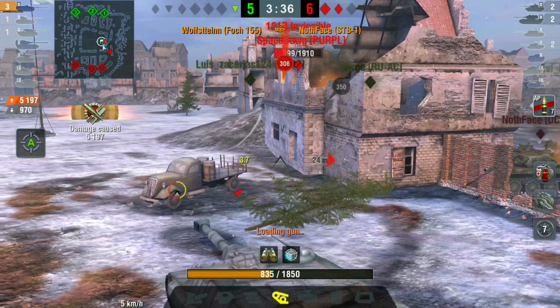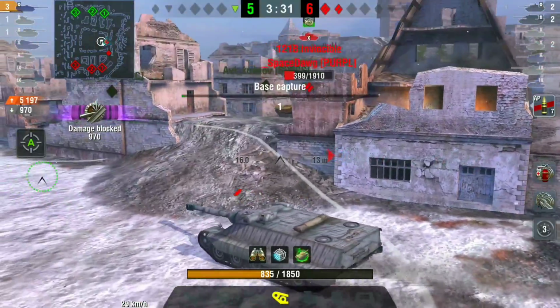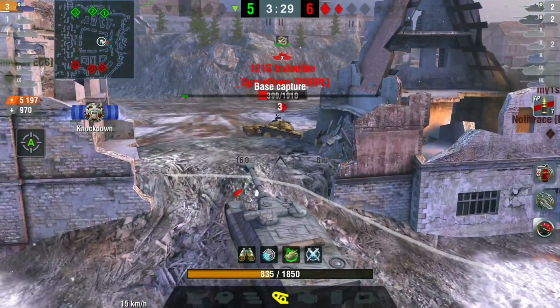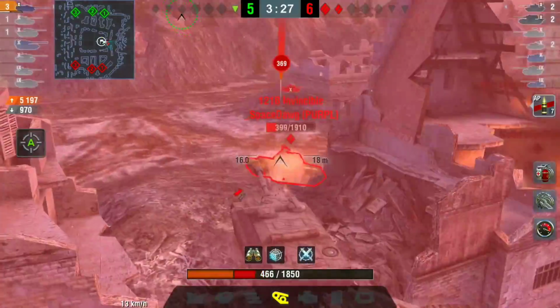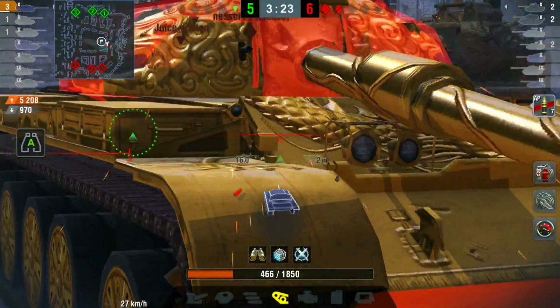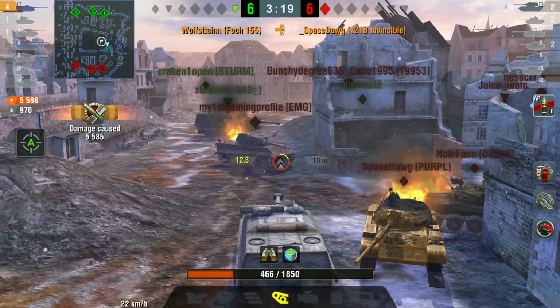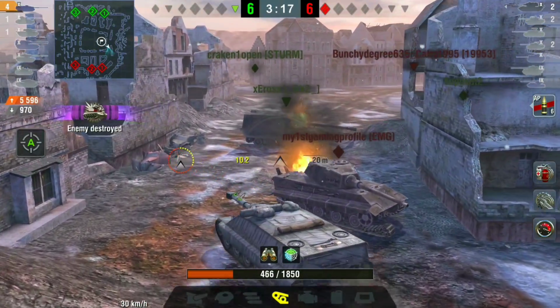He takes out the STB. He really needs to take out Space Dog there in the 121B. Good guy, Space Dog. He definitely needs to take him out, but he's risking it here. He was willing to take a shot there to take out a good player, and it's now going to leave him and a full hit point E100.